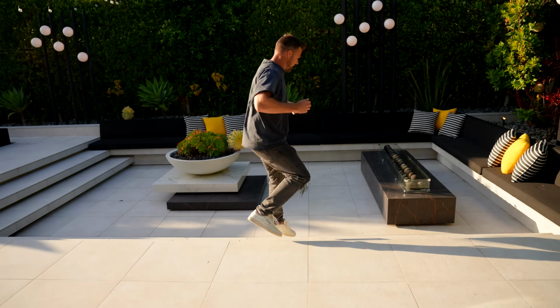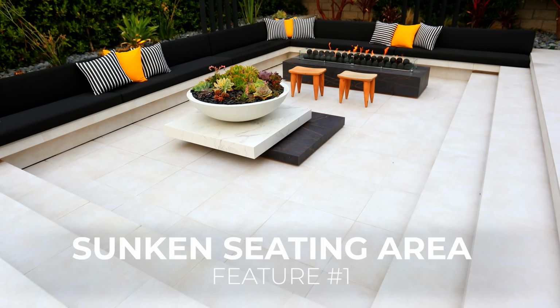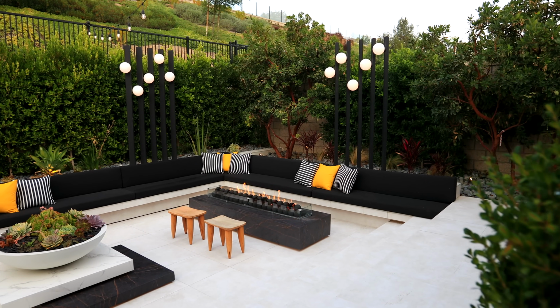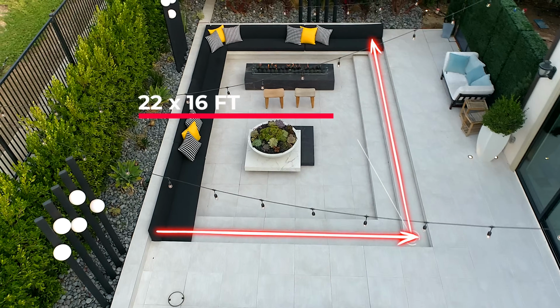So the first one is this really large sunken seating area. Now, width of this yard, by the way, is right about 29 to 30 feet. So the majority of this side of the yard is just a large sunken area. This is about 22 feet wide by 16 feet deep.